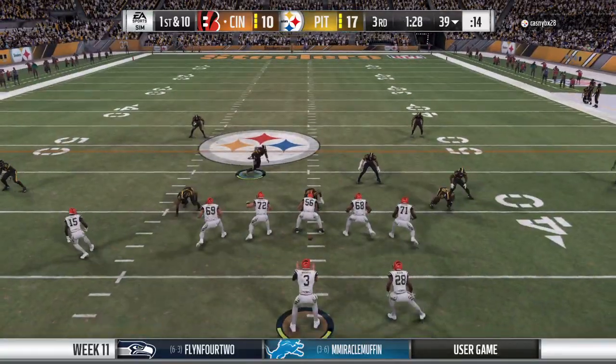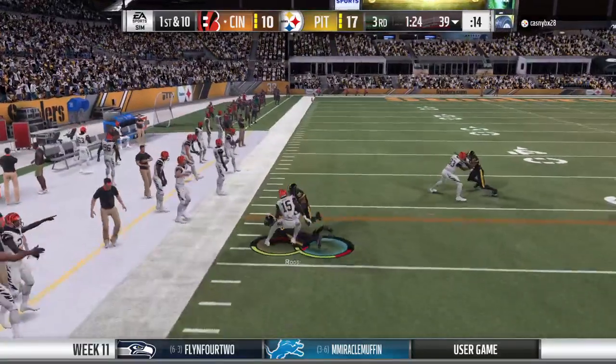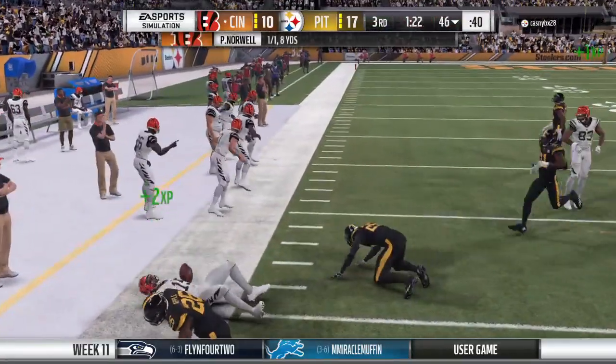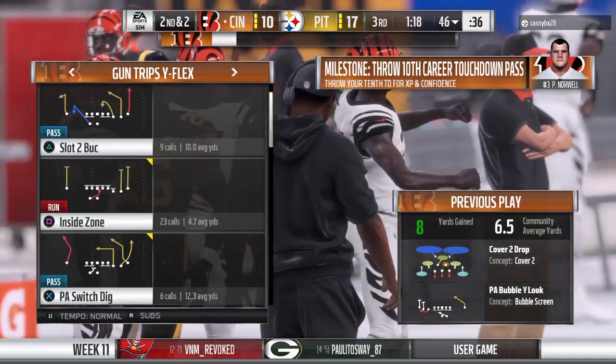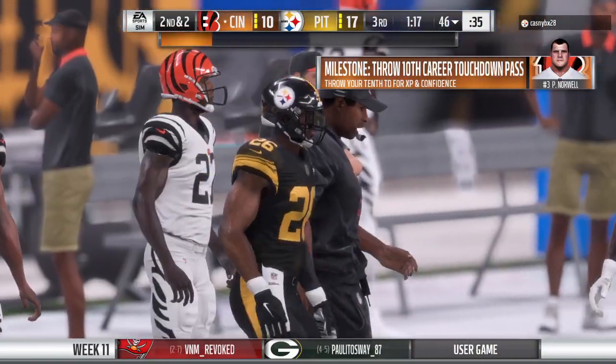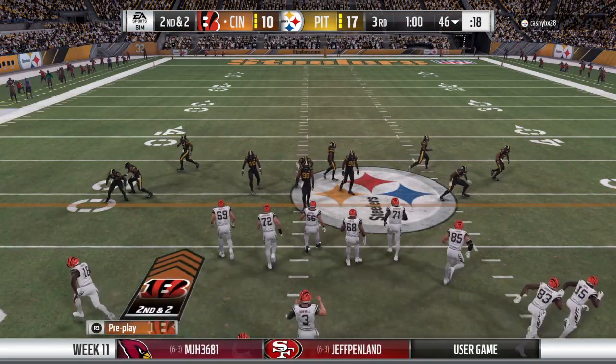And the D-line pinching together must be expecting the run. They're going to look to throw. Throw left side, complete to Ross. And he'll be taken down at the 46-yard line. A good pickup there. 8 yards on the first down completion. So they complete the pass, and now they face a second down.